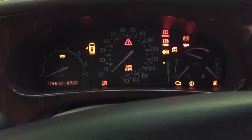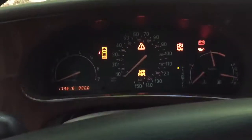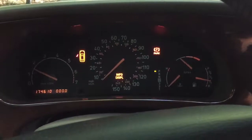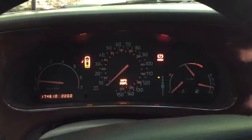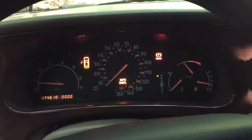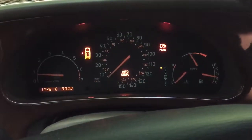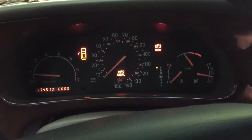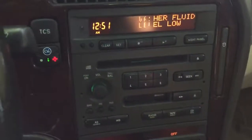Let's do this. Turn that off. Wait for the Harley Davidson sound. Here we go. Oh yeah. That sounds lovely, doesn't it? I don't know if you can get the full effect via the camera, but it's got an exhaust leak. It's not running all that great either. I'm guessing it needs... washer fluid level low right there.